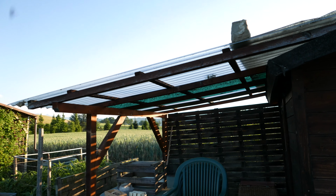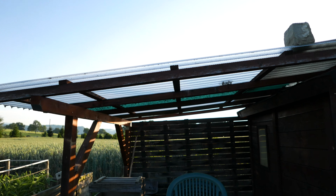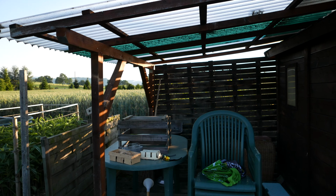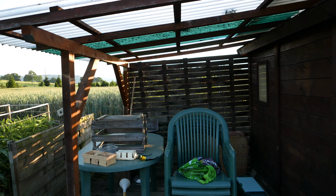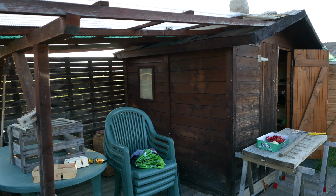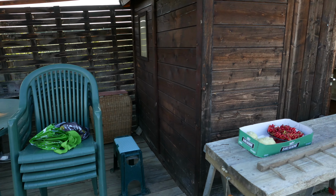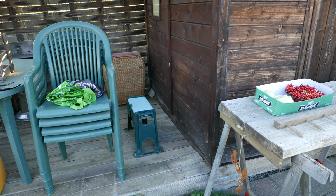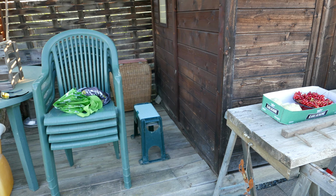The second part will be taking down this extension here. It's totally unbearable to sit underneath. It's like a greenhouse, it's super hot, absolutely pointless, unless you use it as a greenhouse. And yeah, it's still the plan to have an outdoor kitchen somehow. And I do worry, I hope there won't be a hedgehog underneath having a nest. But surely it's too late now for having a nest, I hope. So I don't want to disturb it.